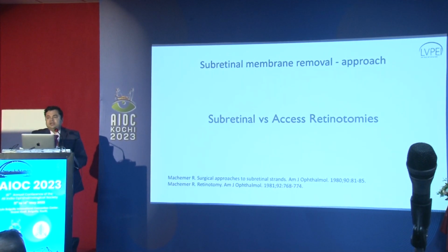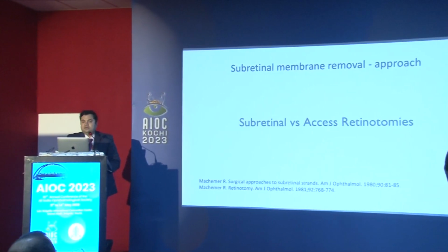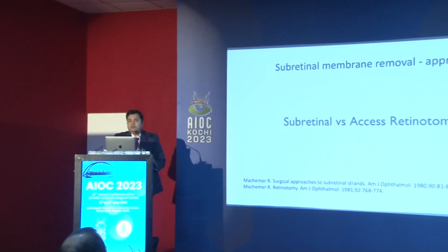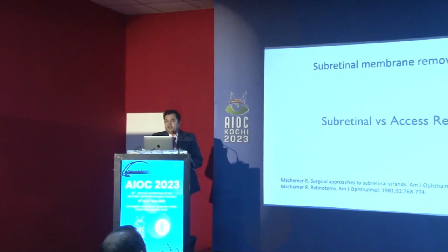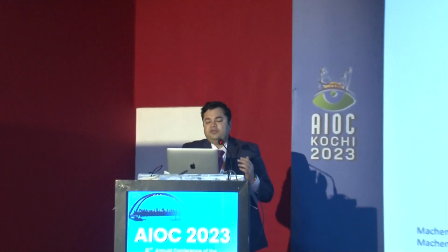Or in certain areas you have traction in the periphery and only a scleral buckle can be performed for such individuals. Whereas when you look at traction which is involving the macula and you feel that this patient needs surgery, you have to remove the band as well because it's not going to allow the retina to settle. So along with the encirclage, vitrectomy can be performed. And if you look at the approaches to remove these bands, it can be either a subretinal approach or via an axis retinotomy. Okay, so what is the best approach?